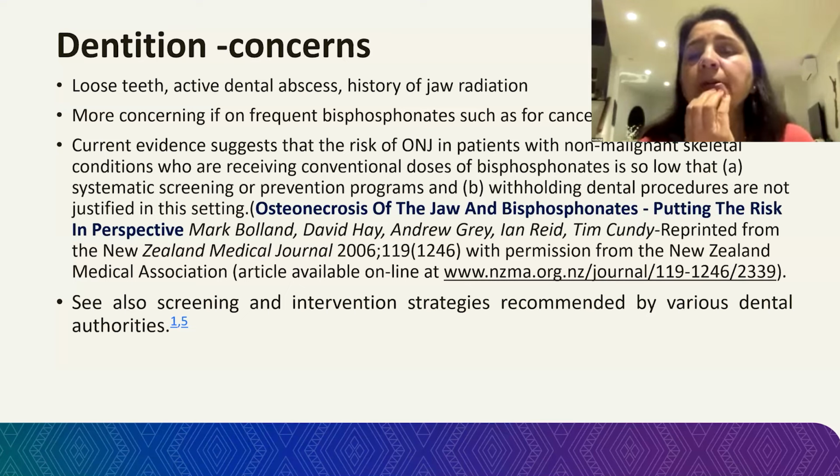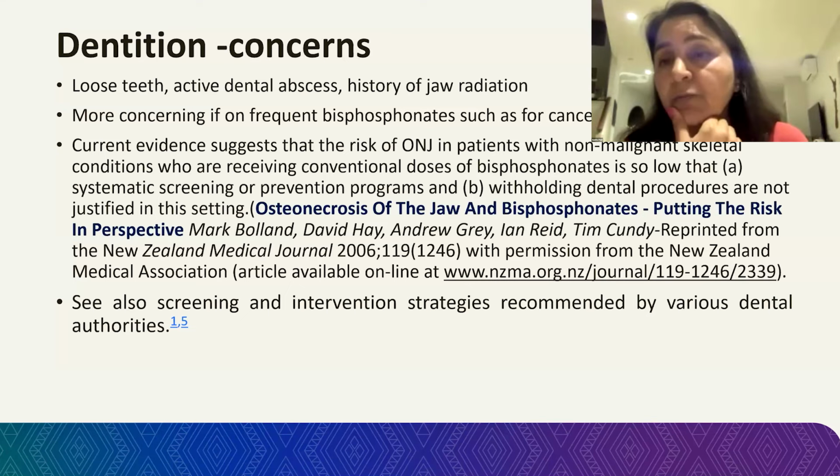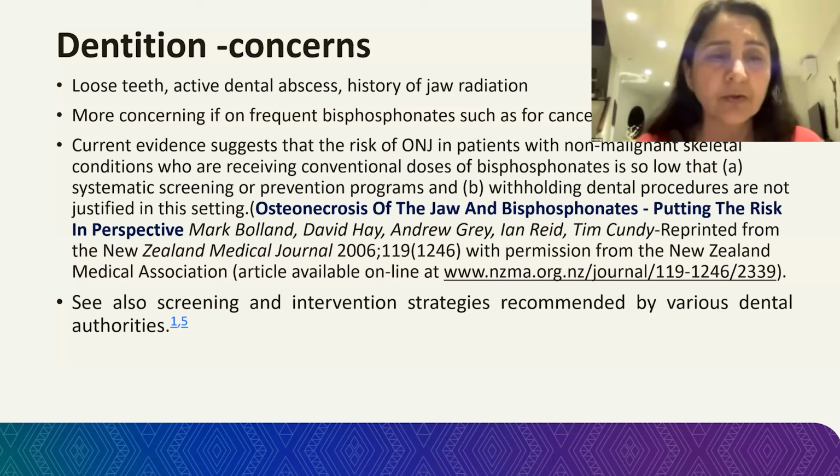So like I said, I don't worry too much unless someone's got an active dental disease going on, such as an abscess or loose tooth, or if they've had jaw radiation, then I would get them to have a dental check. The other thing, of course, is if somebody's got impending major dental work coming up or implants, then I would let them have that first and then go on with the bisphosphonate therapy or Aclasta and so on.